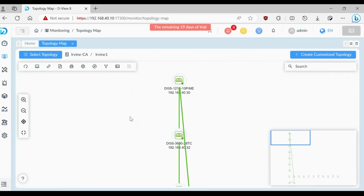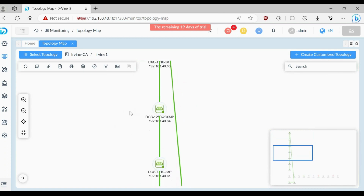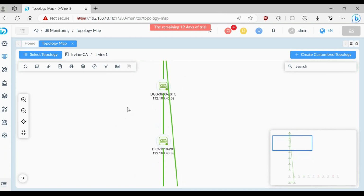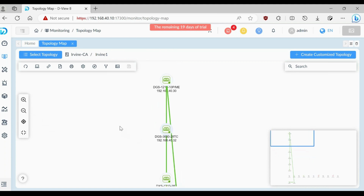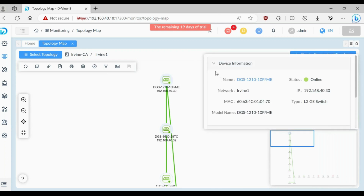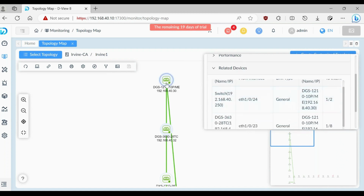So when you manage devices with DB8, it'll either use a forwarding database, or even better yet, if you enable an LLDP protocol, it will generate a topology of all your devices, so you can see how they're connected to each other. So in our lab, here's how we have it set up. Hopefully it's not too small for your screen. But you can click on this device and it's going to give you information about the device, who it's connected to, right? So I can tell right away 121010 PME.